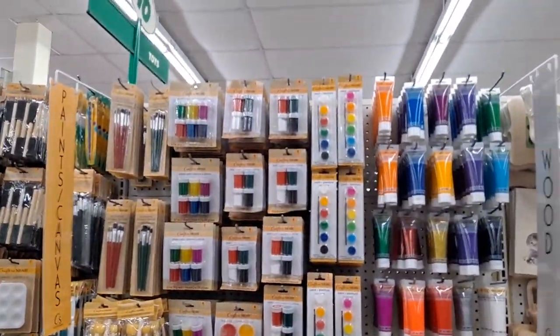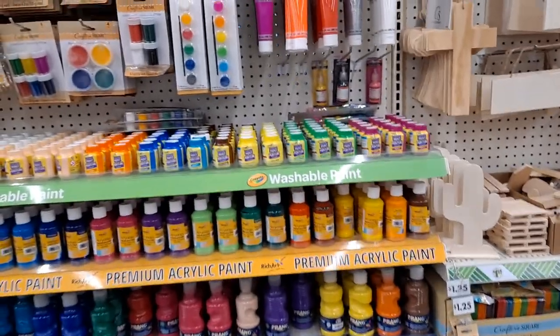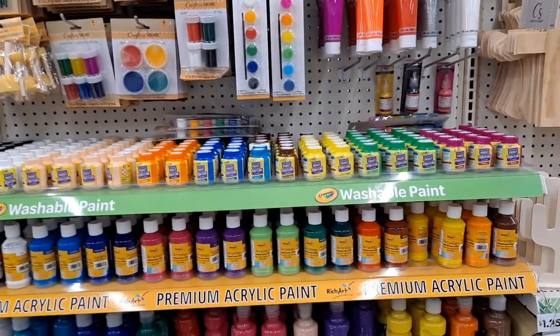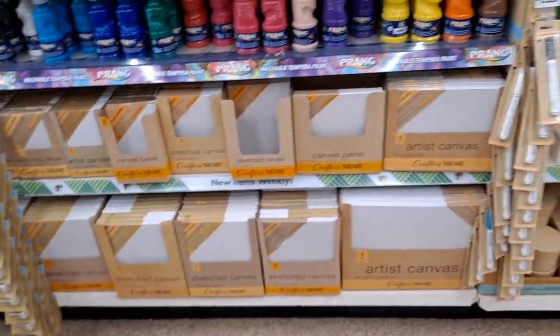Turn around and you can see the arts and crafts supplies are fully stocked. I'm pretty sure I have every color there for my granddaughter. It's part of her Christmas present. The canvases.